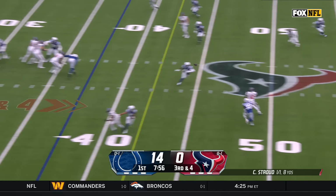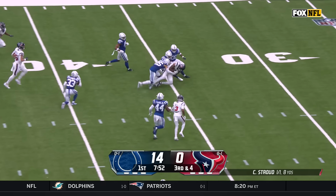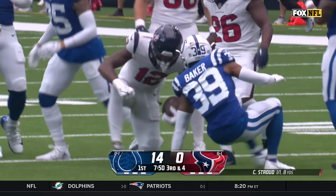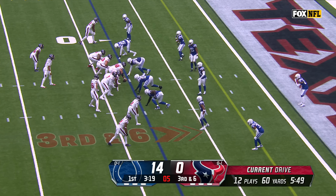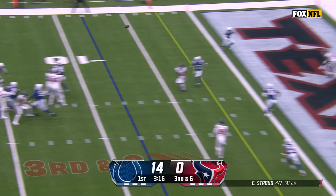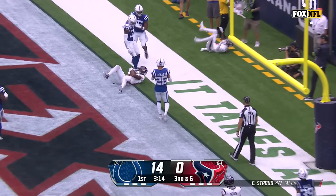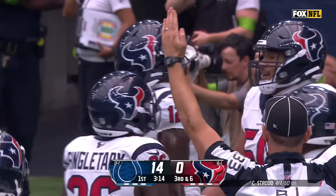3rd and 4, the throw right on target to Nico Collins. Inside the 40, the 35. It's first down for Houston. On 3rd down and 6, Dalton Schultz in motion, the tight end. Stroud from the pocket for the end zone. The catch made. It's Nico Collins for a Texans touchdown.